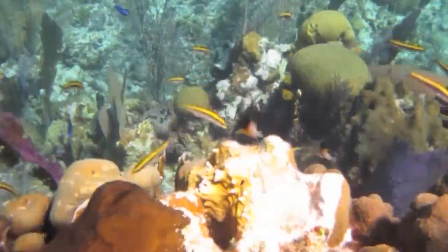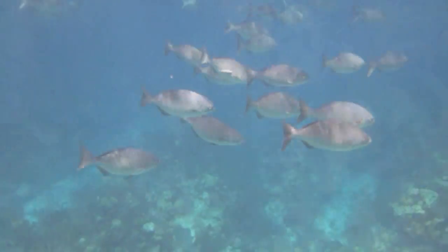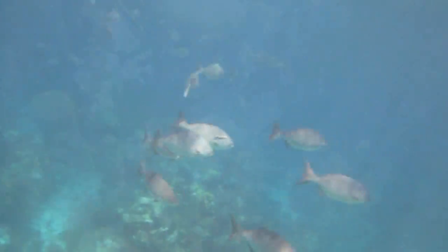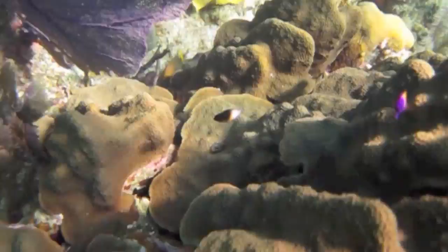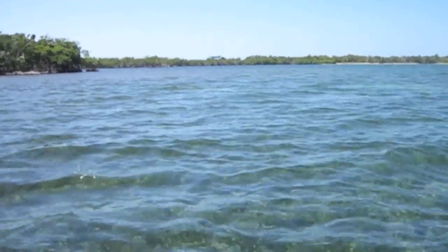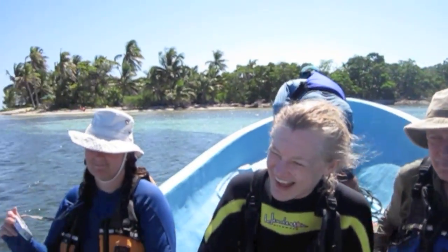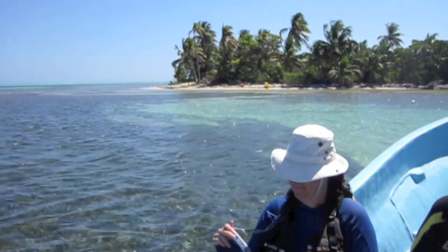We are diving a coral head, bicolor damselfish, several species. We're now over in the aquarium, which is on Long Key, and diving some coral heads over there. Lots of juveniles, mixed damselfish. And this is a view headed back to Long Key after diving in the aquarium.